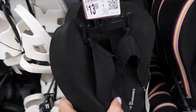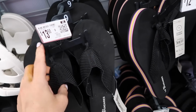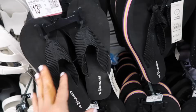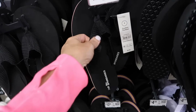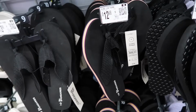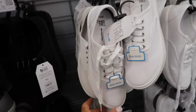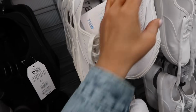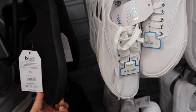We also have the wedge little foam flip-flops. These have the round toe, this nylon, and they're $13.98. And then they also have this style with the nylon. It's like a rainbow foam, and those are $12.98. Sneakers, they have these from Time and Tru. So you have the round toe, rubbered bottom. They're also available in wide width. They're $10.98, and they also come in black.